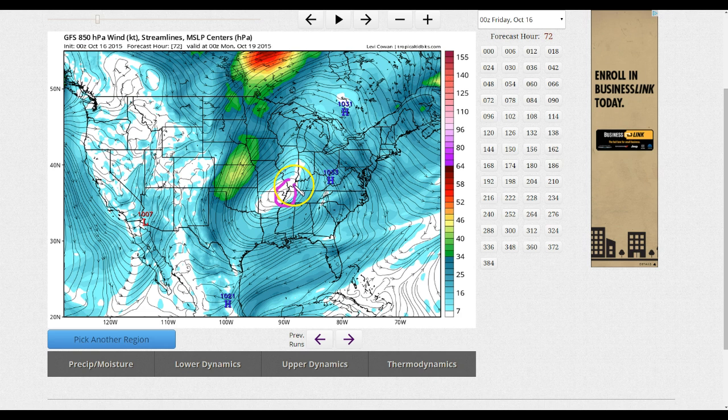And here's where the center is by early morning Monday, actually Sunday night. So as we go into time, you can see this northerly flow developing right here. That's why I'm saying this north to north-northeast flow will continue here on through Sunday night. So that's why I'm thinking Saturday and Sunday we will not see an onshore flow. We might start to see that on Monday.